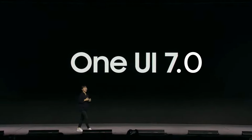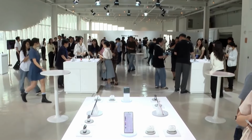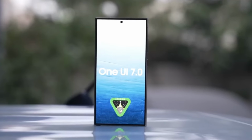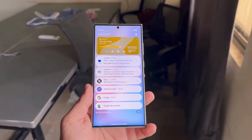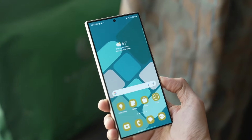Today, we're diving into the latest news and rumors surrounding Samsung's One UI 7.0. With each update, Samsung continues to refine and enhance the user experience, and One UI 7.0 looks set to be no different. From new design elements to improved functionality, there's a lot to unpack. So let's explore what we can expect from this upcoming update.